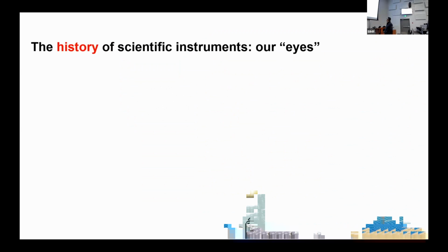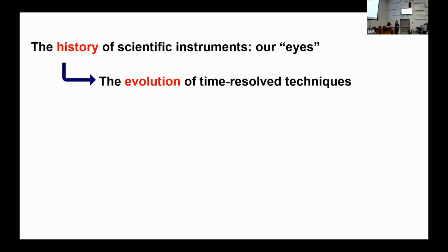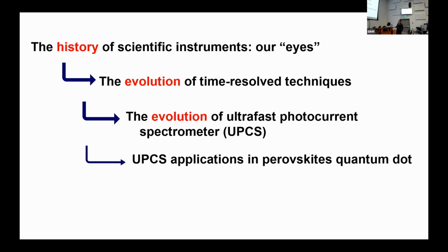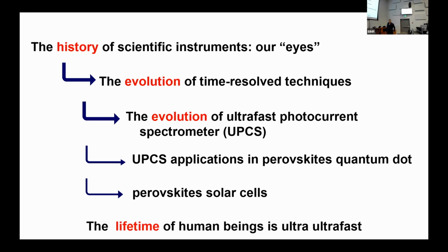So first I will introduce the history of scientific instruments, because the instrument is our eyes. With scientific instruments, we can discover new things like new materials, new properties, new physics, okay? And then leading to the evolution of time-resolved techniques, one type of instrument. And we have developed this unique ultrafast photocurrent spectrometer. And then I talk about how we use this unique approach to understand the perovskite quantum dots and the perovskite solar cell. And last, I will conclude with our human lifetime. You can see history and evolution are all about lifetime. As human beings, our lifetime is ultrafast. Okay.